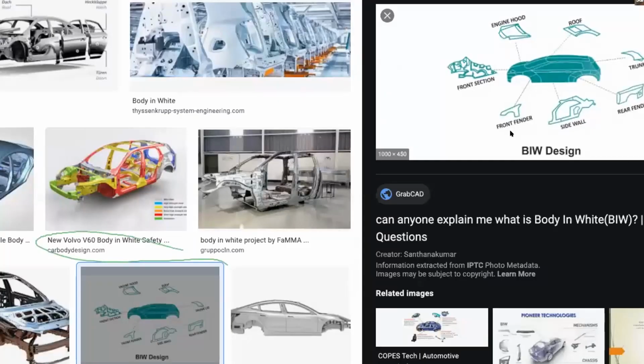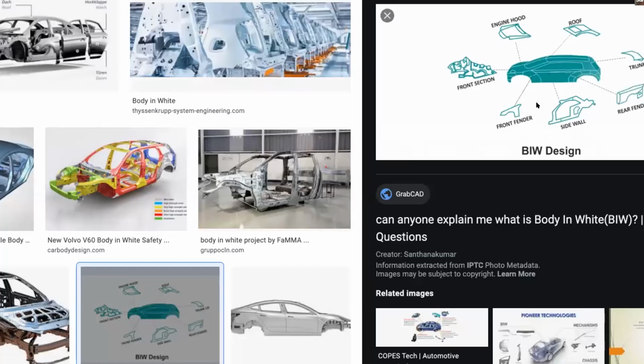In this particular image, what you see is your fender, your sidewall, your rear fender, your trunk lid, your roof. These are body in white components. When Subbu mentions that when you design a hood, you need to understand the functional requirement, the design requirement, the safety requirement, and the gap and flushness requirement, as a design engineer, what the company expects from you is to understand these requirements.